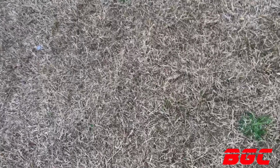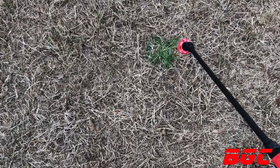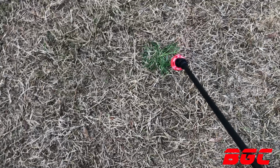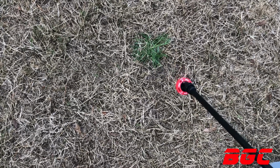Since this weed killer formula is specific to killing off annual bluegrass, this is what I'm gonna spot treat, and that's just like one spot. So check it out when I spray it. Wait till the dye kicks in.